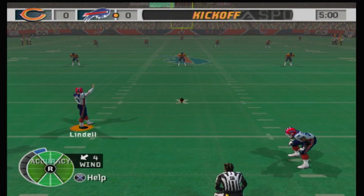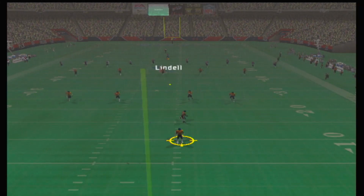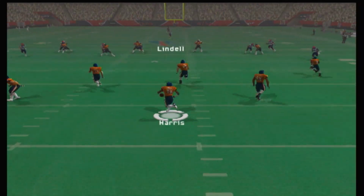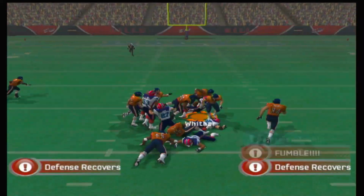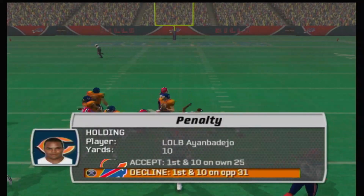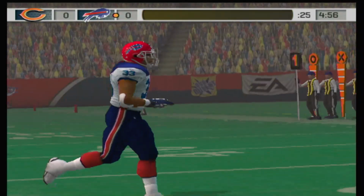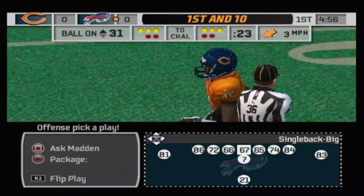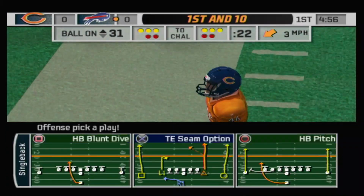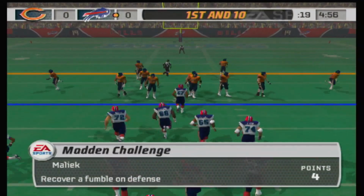Dell is just about ready to kick this one away. Harris back deep to return. From the 10. Puts it on the ground. The Bills pick it up. Hold on, we've got a penalty on the play. Check it out. On the receiving team, number 94. First down. First and 10. Ball on the 31-yard line.